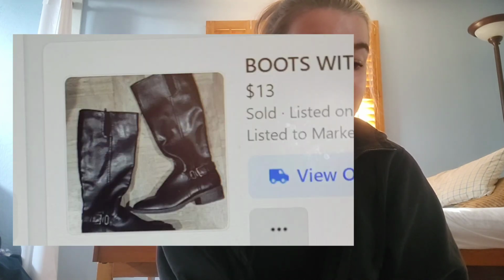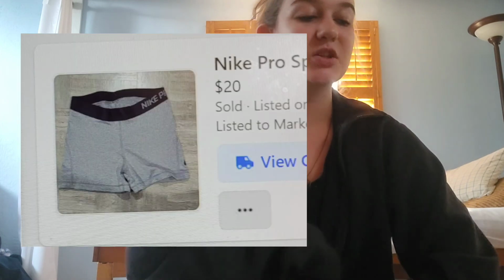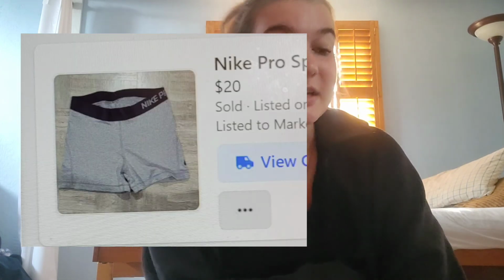These boots sold for $13. Boots do pretty well as well. Everybody needs a pair of black boots. Nike spandex shorts sold for $20. Spandex always sell for me. Always. So definitely pick up spandex.